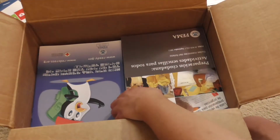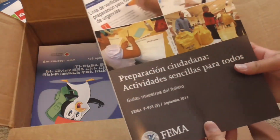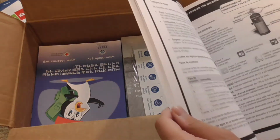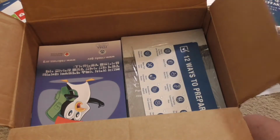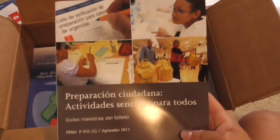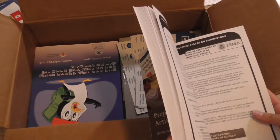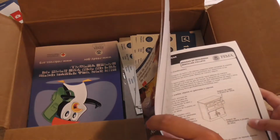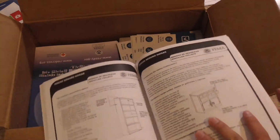Alrighty. This one, I think this is the preparedness manual in Spanish. I'm not quite sure. Let me see if I can find the English version in the pile of stuff I put. Okay, so we got this. I'm not 100% sure what this is, but it looks like this is another preparedness manual for something. Not 100% sure, but it's pretty cool. Oh, look, it even tells you how to secure your cabinets. Really nifty.